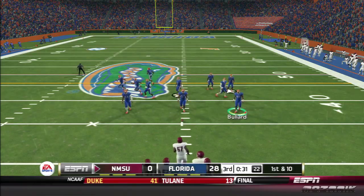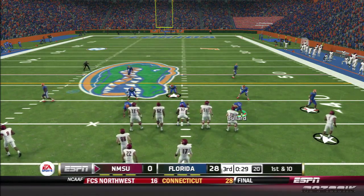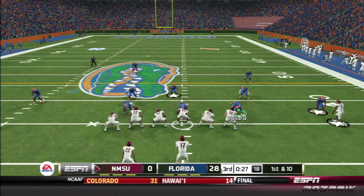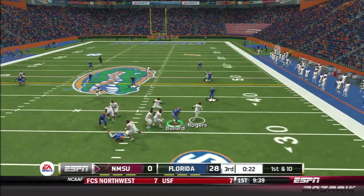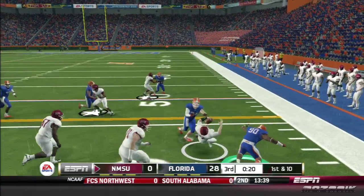From their own 35-yard line. First down. Now he tries to buy some time. Tries to get around the corner.